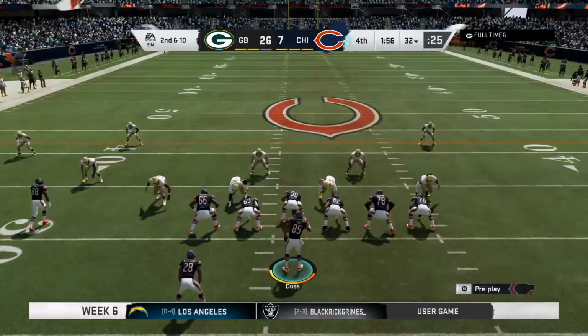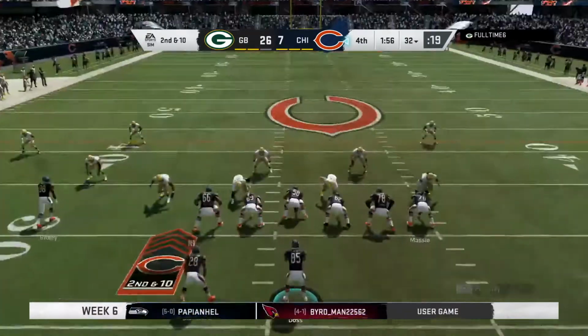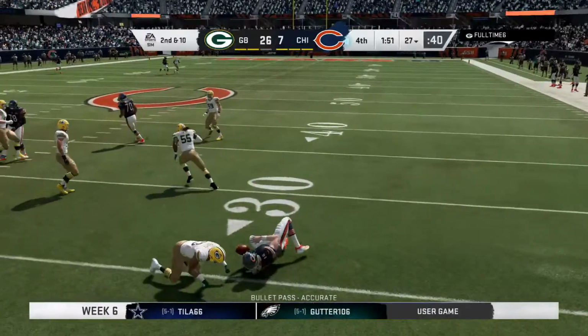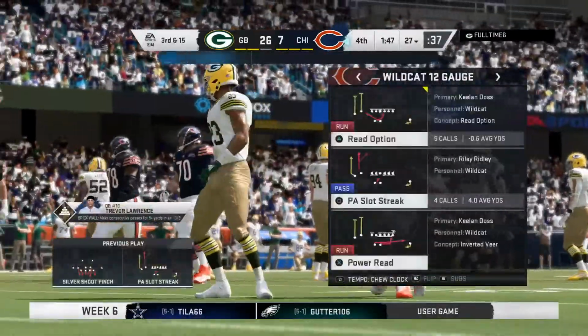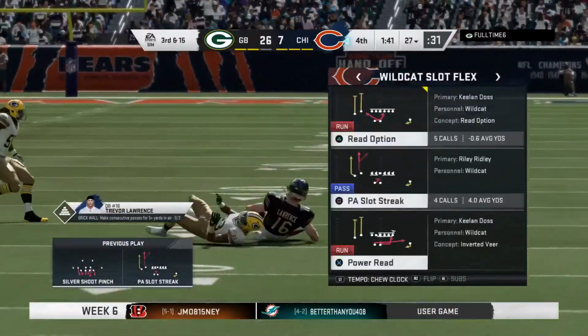Here's 2nd and 10 now from about the 32. To throw again. Doss. Quick hitter here. It's complete. And they take him down, losing yardage back at the 27. That's going to go down as a loss of 5, and it brings up 3rd down.